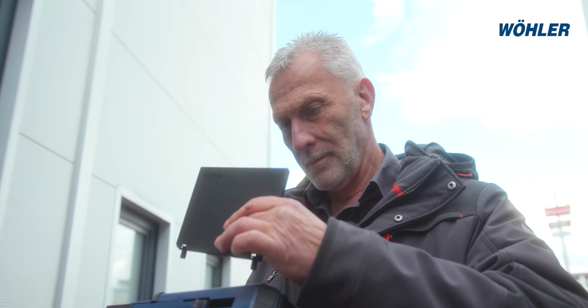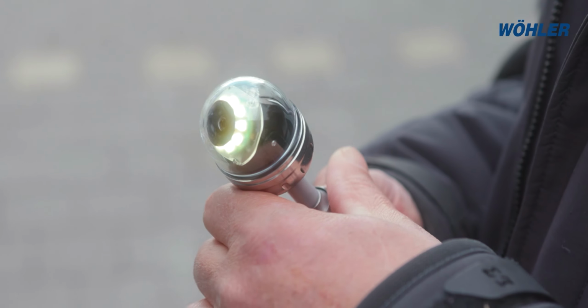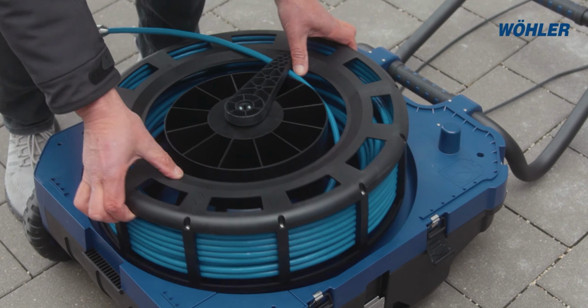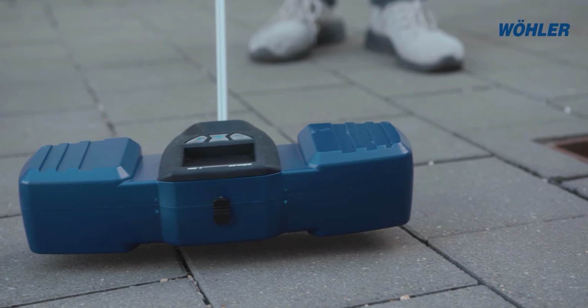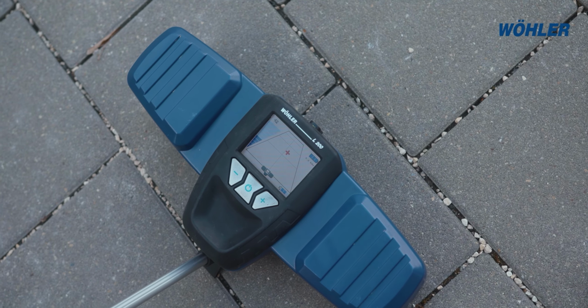The VIS 750 HD system is a completely well thought out system with 2 camera heads, one for large dimensions and one for small dimensions. In addition, there are 2 reels, large and small, so that small cross sections can also be passed through. A locator transmitter is built into the camera head, which can be quickly used with the built-in locator.